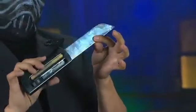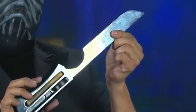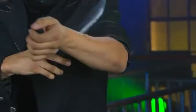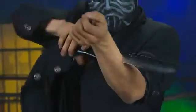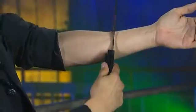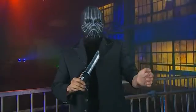From the back, we can see that the blade slides out from the handle, revealing a semicircular notch. This notch is designed to match the contour of the magician's arm. When placed against the skin and rocked back and forth, the illusion is that the knife is slicing the arm. To remove it, he simply pulls the blade away from his flesh and drops the notch back into the handle. Not so gruesome after all.